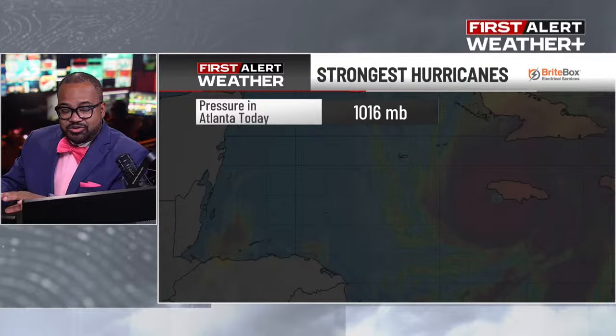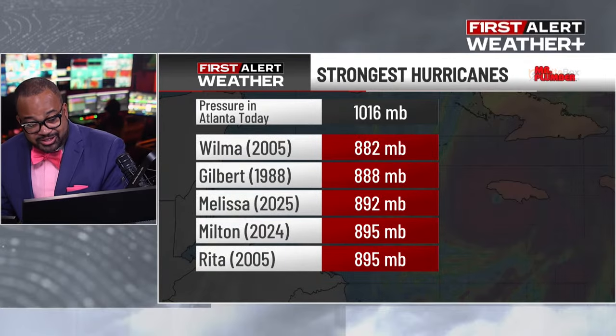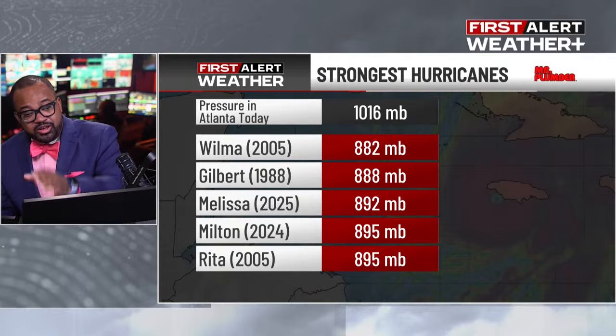These are numbers that we don't normally show you on television, but I'm going to show you this here on Atlanta News First Plus, because I want to give you an idea of how strong Melissa has been. Millibars is what we're measuring this in, and just for perspective, the pressure right now in Atlanta, as we speak, is 1016. That's our pressure in Atlanta. In hurricanes, you're talking about pressures in the 900s, typically. All of these pressures that you see in the 800s, the lower the pressure, the stronger the storm.